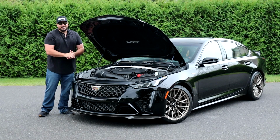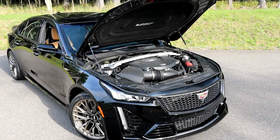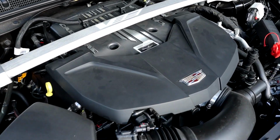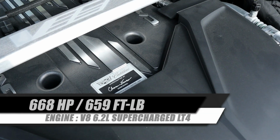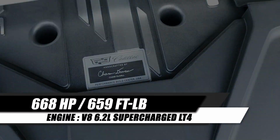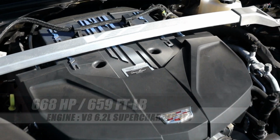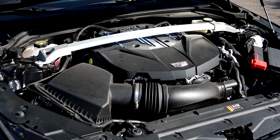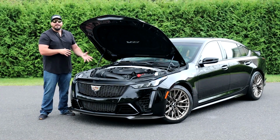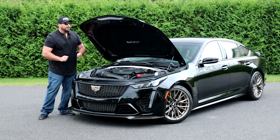Under the hood of this Cadillac CT5-V Blackwing, we can find a 6.2 liter supercharged V8, built by a single person with this signature on top of the engine. This is good for 668 horsepower and 659 foot-pounds of torque. This engine is matched with a 6-speed manual transmission, or you can also have the option of the 10-speed automatic. Pretty powerful, not as powerful as the Escalade-V, but basically it's the same LT4. Pretty cool engine, so I'm gonna go on the road and test this Blackwing.